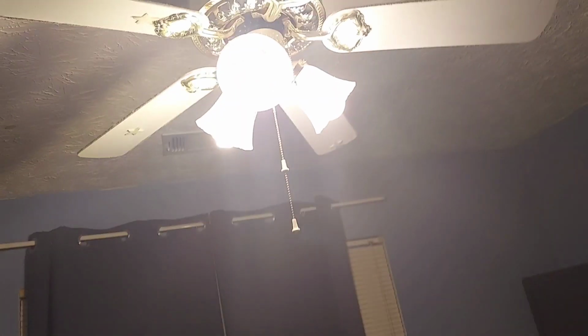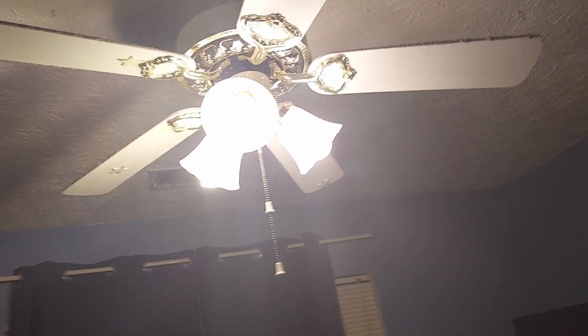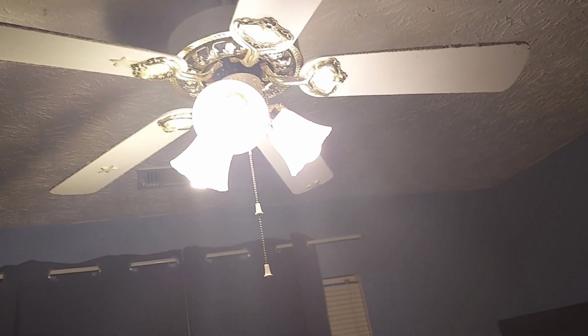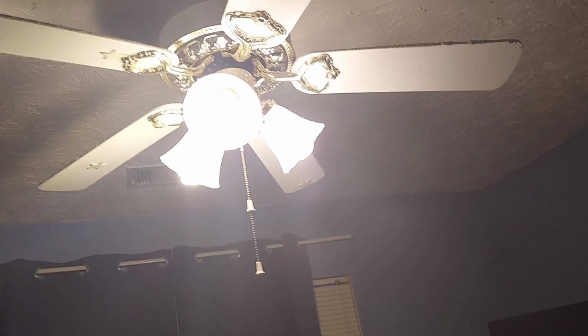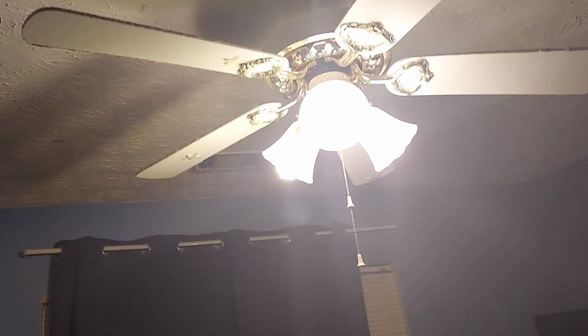The only thing I'm not gonna do right now is change his ceiling fan. I'm gonna change out the ceiling fans in all the rooms of the house, but I'm gonna do them little by little. And as you can see, that is really dusty. So I'm gonna clean that and get his room all nice and tidy before he comes home.